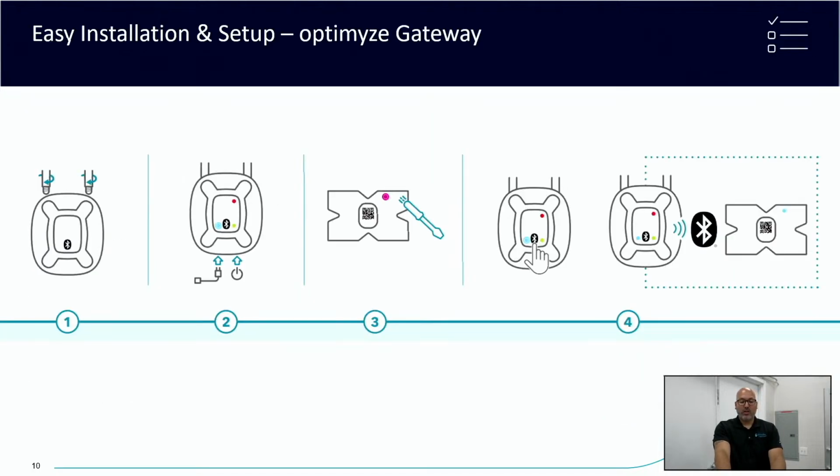Here, more pictorial instructions for the gateway, pretty straightforward. Step 1, it just comes with 2 antennas. It's telling you to screw in the antennas. The ports are actually different sizes, so you can't get it wrong. You're gonna get it right there. It's telling you to plug in the power supply in step 2 and hit the power button to turn it on.